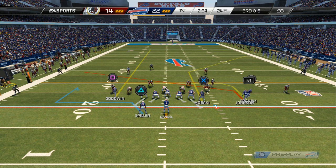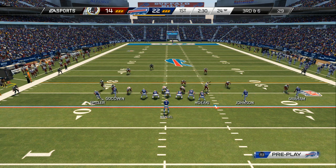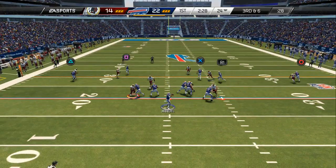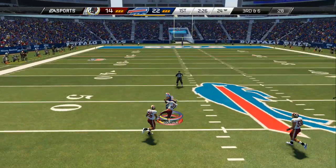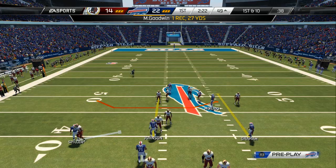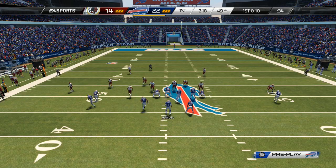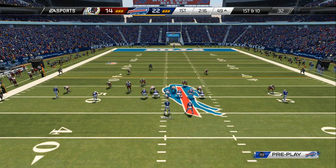Third down now. Back in shotgun formation. Keeps the ball. Nice throw by the quarterback that time to get just enough yards to pick up the sticks.